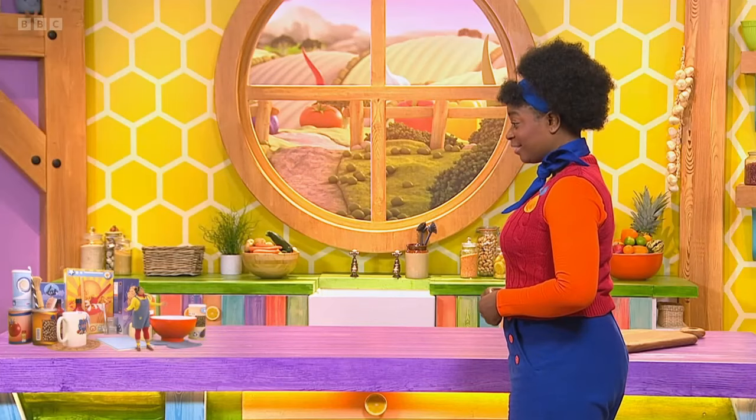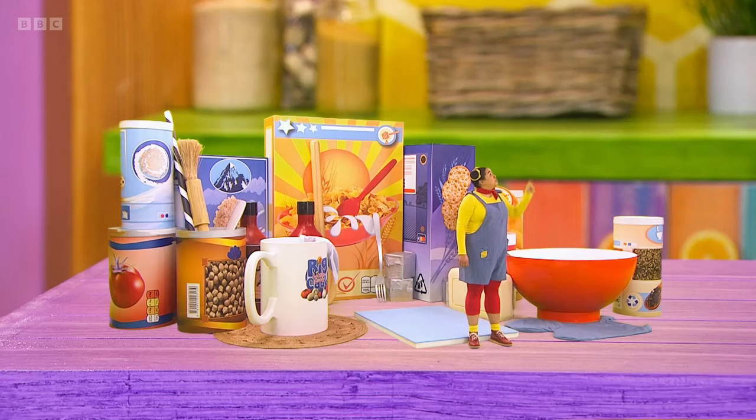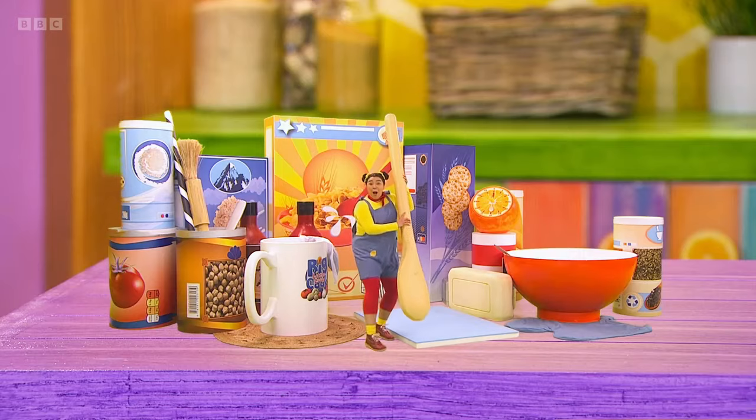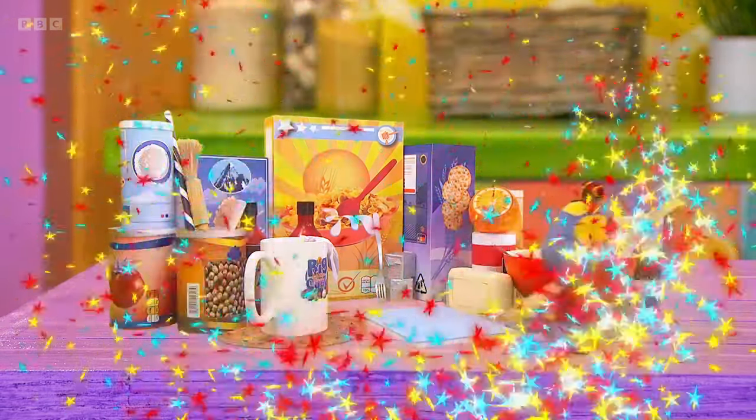Mashed potatoes. I didn't think of that. I'm sure we can sort it. But first, we've got a customer to feed. Woohoo! A customer. I'm off with a whiz to see who it is. Woo!